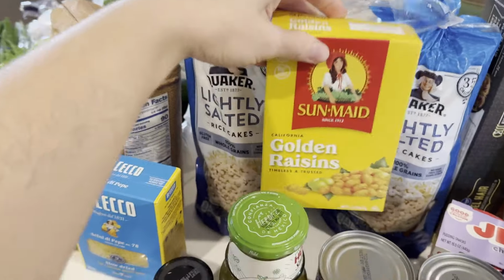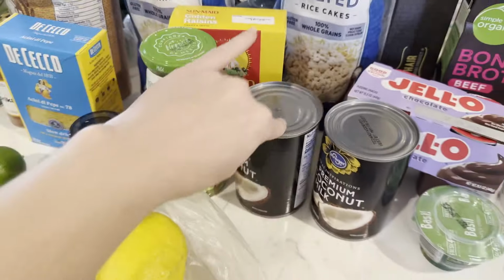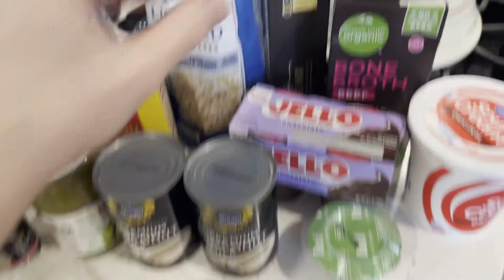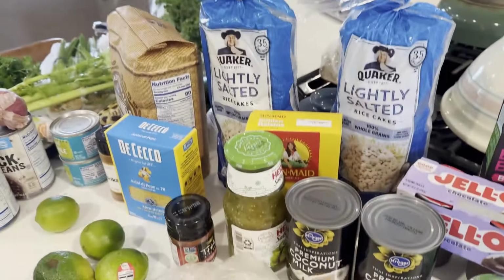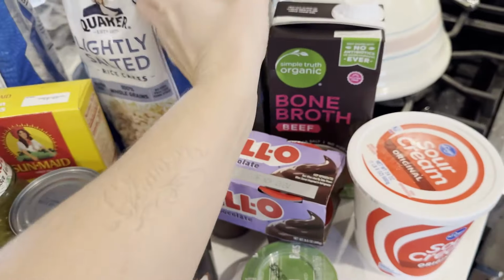Some lemons, some of this red curry paste, 2 things of rice cakes, some golden raisins that I'm going to use for salad dressing, but I think my kids will also eat these, whatever's left over. Some salsa verde, 2 cans of coconut milk for various things, some pitas for our Lebanese pitas, a box of angel hair, which I accidentally ordered the 2-pound box, which truly is not something that we need. So we'll just see how this goes.